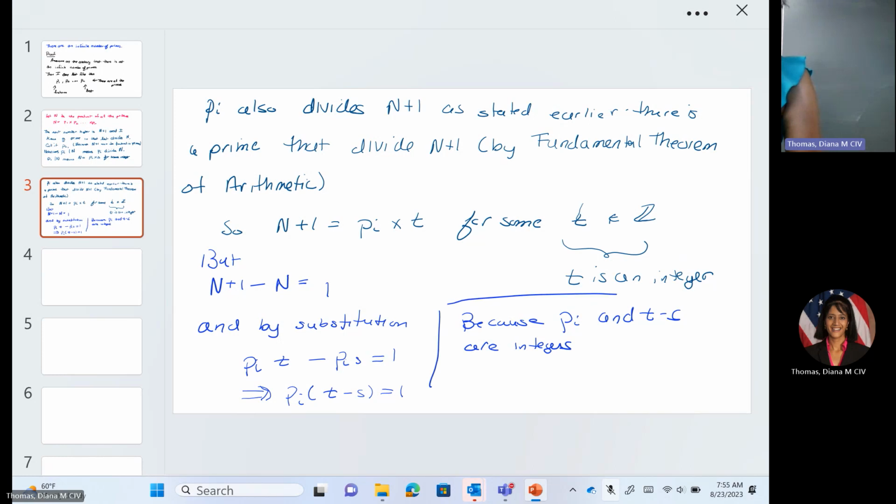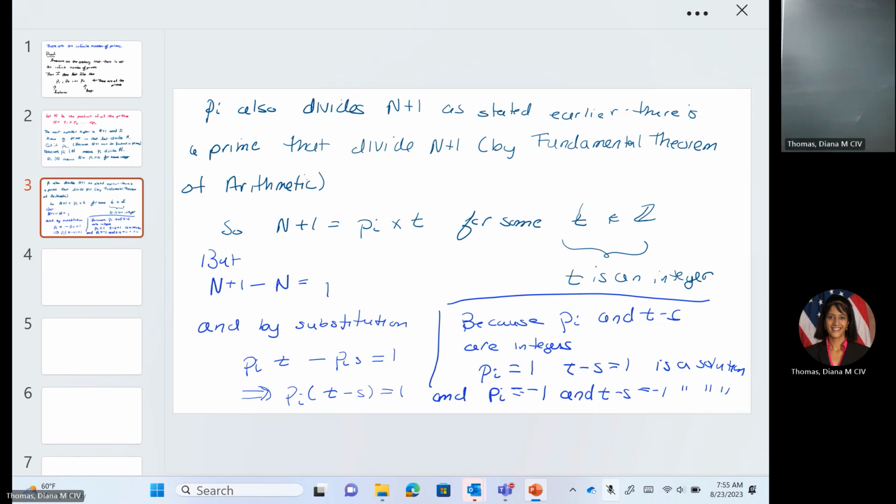Because those two things are integers, that's a solution. And pi equals minus 1 and t minus s equals minus 1 is a solution. Those are the only two solutions that are possible to that equation. Agree? That's the only way, because you're only working with integers. The only way you can get a product of integers to multiply up to be 1 is if both of them are 1 or both of them are minus 1.